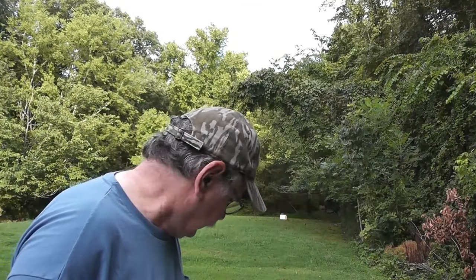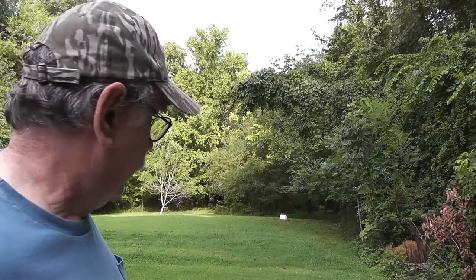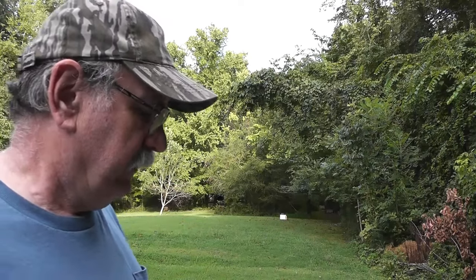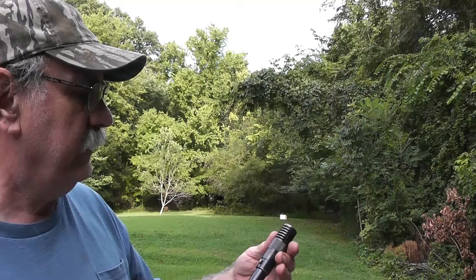Okay guys, the loads I'm using today are these Remington game loads. This is 1 ounce of number 8 shot. Like I said, all three shots will be the same. I'll take a shot with three different settings on that polychoke, and then we'll check the results. So that one there is set for improved cylinder.